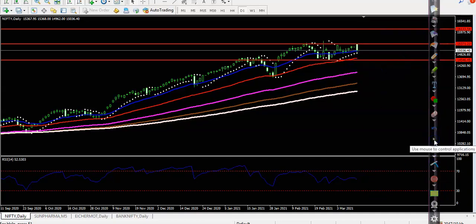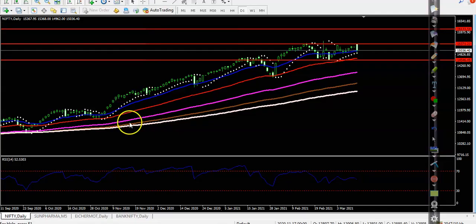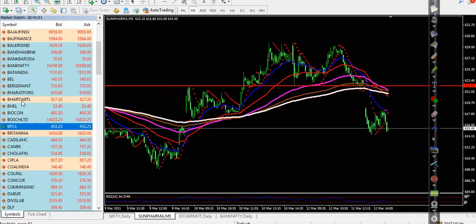Okay, and then let's see some top stocks today. First here you can see this is BPCL, Bharat Petroleum. This is some from, let's see, BPCL, this one.